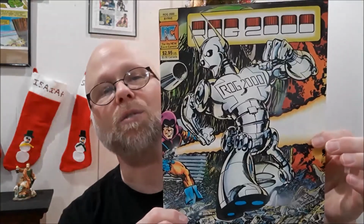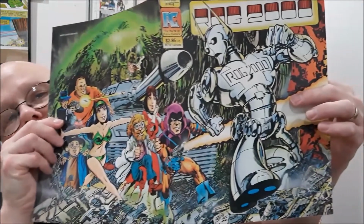But this is one of his early works, Rael 2000. That was done for CPL magazine, or Contemporary Pictorial Literature, which was a fanzine put out by Charlton. Anyway, this was a magazine-sized reprint of his Rael 2000 work. It actually has a double cover here. Kind of a very cool cover that was done for that book by John Byrne.